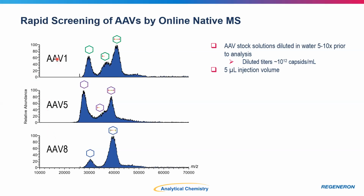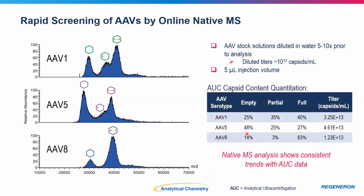And here I'm showing that this method can be generically applied for the rapid screening of capsid compositions of different AAV serotypes. And if we do a quick qualitative comparison, we can see relative trends in the MS data align quite well with the respective empty, partial, and full capsid content ratios obtained by AUC. So for example, according to AUC, AAV1 should have higher partial capsid content compared to AAV5 and AAV8, which we can see here in the mass spec data. And also AAV5 should have greater empty capsid content compared to full capsid content. And we can clearly see that these trends are well reflected in our MS data.